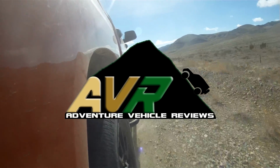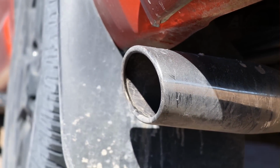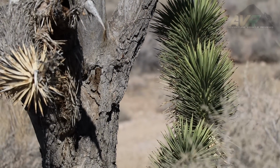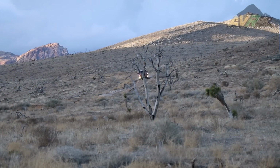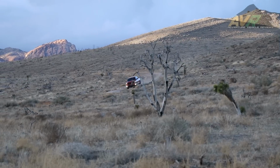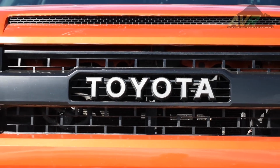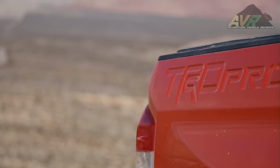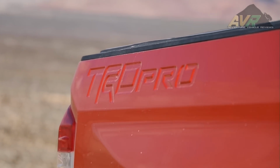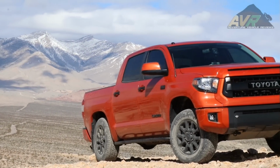Adventure Vehicle Reviews is embarking on its most challenging adventure yet. The adventure we seek will take us across snow-covered mountains, lonely desert roads, and some of the roughest terrain that Nevada can throw at us. In order to complete this arduous adventure, we look to a vehicle brand that prides itself in reliability and yet is specifically designed for exceptional off-road performance. Introducing the Toyota Tundra TRD PRO.